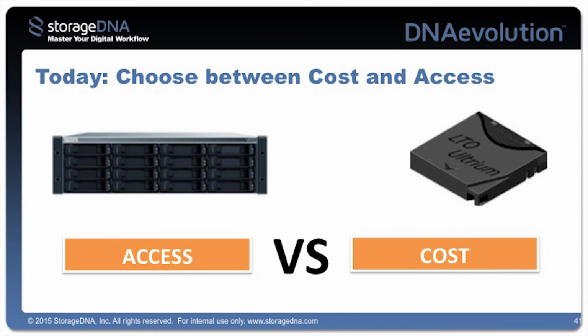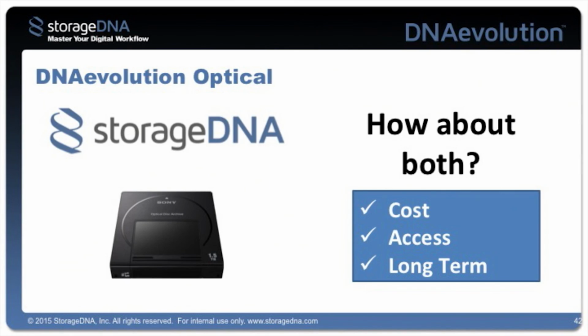Now, what ODA does with StorageDNA software integrated on top of it is give you a third option, which is, what about both? You get cost, because it's way, way lower cost than keeping your media online on your nearline storage or on your primary storage. You get access, and it's long-term, and it also serves as long-term media. So that's something I think is a new option that we are very excited about, and we wanted to show you guys a quick preview of that today.